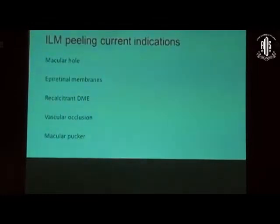And coming to the ILM, it is a very sensitive and very thin tissue, 2.5 microns in thickness, and in physiological condition the vitreous adheres to it, whereas in pathological condition it leads to PVR because of the addition of myofibroblasts. And the current indications for ILM peeling are macular hole, epiretinal membranes, recalcitrant DME, vascular occlusions, and post-RD surgeries to prevent future macular pucker.